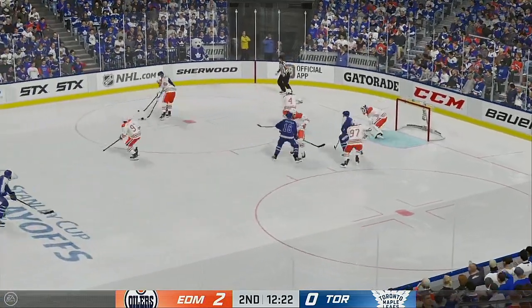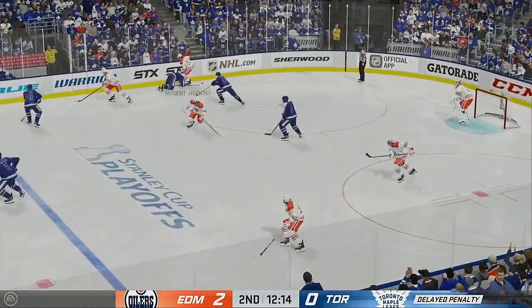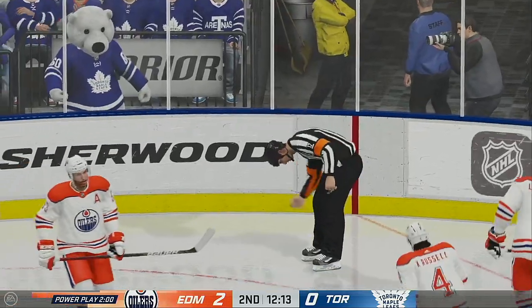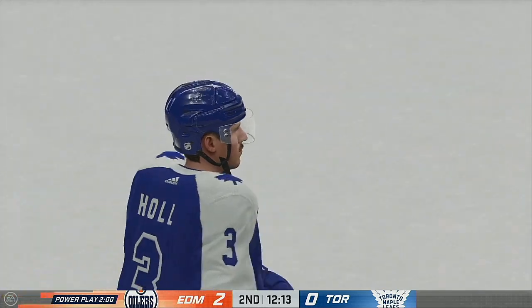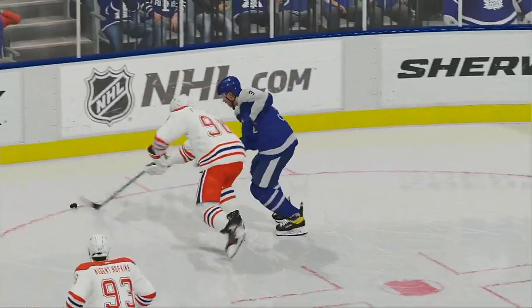Takes a shot, and that's broken up. Tripped up on the play. Delayed penalty coming up. Here comes the call from the official. Hull's going to the box for tripping. I always found this a frustrating penalty to take. There's really no aggression to it. You're trying to steal the puck, but you end up clipping the guy down.